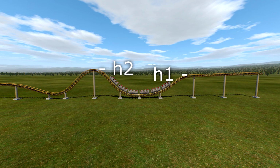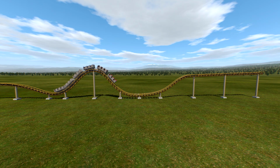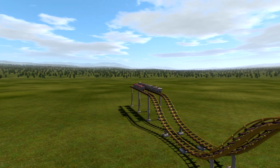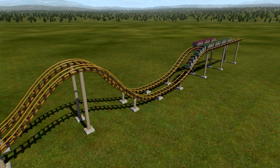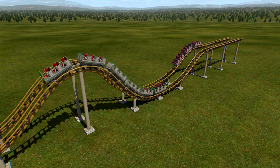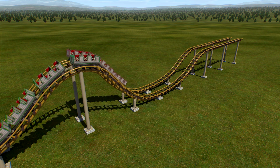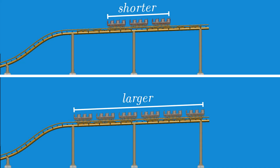So let's first rebuild the thing and just play around with it a little bit, which will reveal an easy first answer. In this example you have two trains, while one train can make it over the hill and the other can't. So obviously in this example one train was longer than the other train.